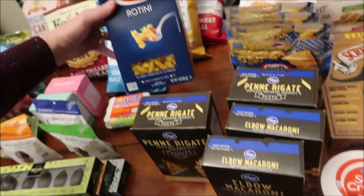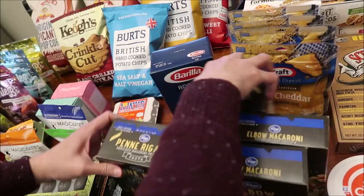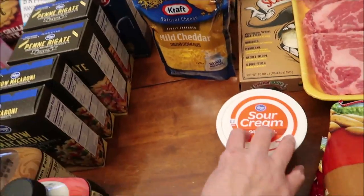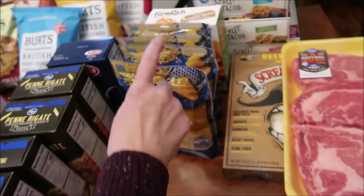So I know she likes rotini. They didn't have the Kroger brand rotini, so I got the Barilla, and I bought some penne pastas. I bought two of those. I bought two elbow macaronis. We bought some sour cream. I bought two shredded hash brown potatoes, the Ore-Ida. We bought some mild cheddar cheese.